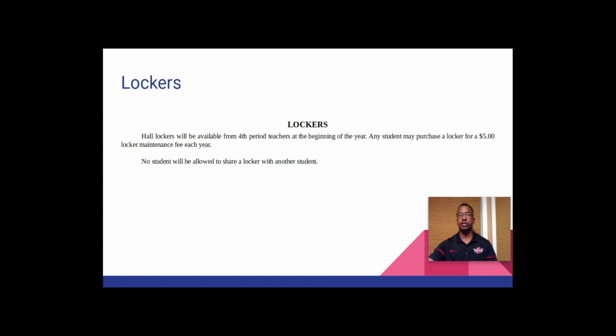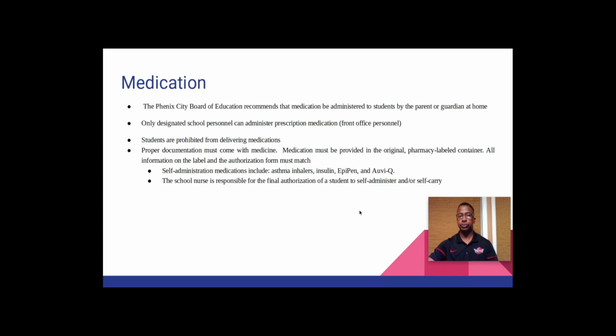Lockers. If you're interested in a locker, come to the front office across from my office to see the ladies in that office, Miss Tadlock, Miss Wade. You must pay a $5 maintenance fee if you are interested in having a locker. You need to know that it is only one locker per student. You are not to share lockers.